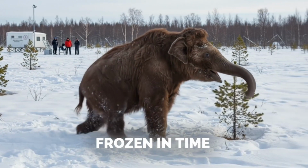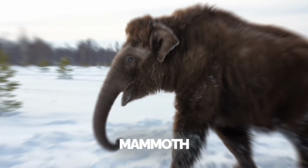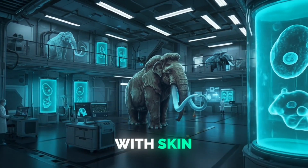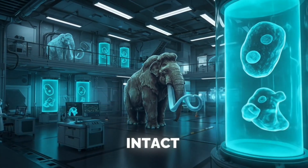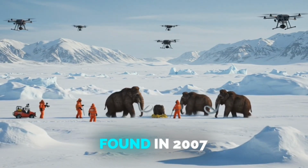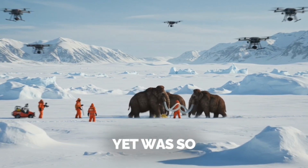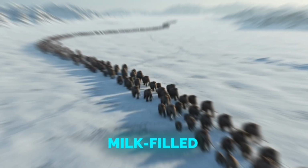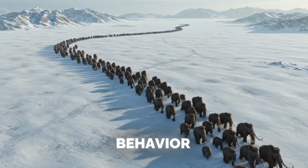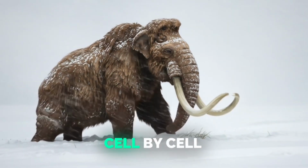Woolly mammoths frozen in time. In places like Siberia, perfectly preserved mammoth carcasses have been discovered, frozen for tens of thousands of years, with skin, fur, and organs intact. One famous discovery was a baby mammoth named Liuba, found in 2007. She died about 42,000 years ago, yet was so well preserved that her milk-filled stomach gave scientists insights into mammoth parenting and behavior. These frozen fossils are helping scientists unlock the past cell by cell.